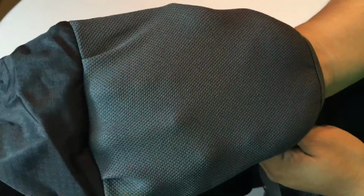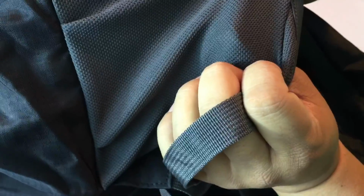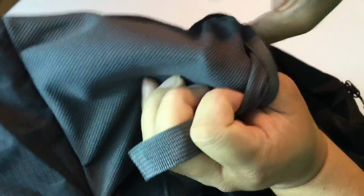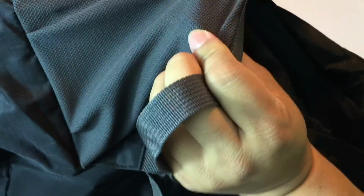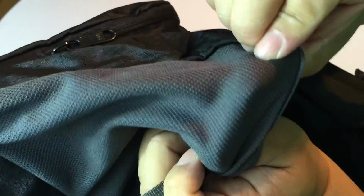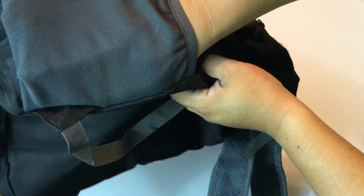Two mesh pockets on either side here, and they're not the mesh that you can easily see through. It's actually a more substantial mesh than a lot of those side pockets that tend to look more like fishnet. This is a lot more like an Under Armour shirt to me, or something like that. It might be a little hard to tell, but it's a little bit stretchy, seems to breathe. I can see a little daylight through it when I look, especially from the inside out, but definitely good for water bottles or maps or whatever you might need.